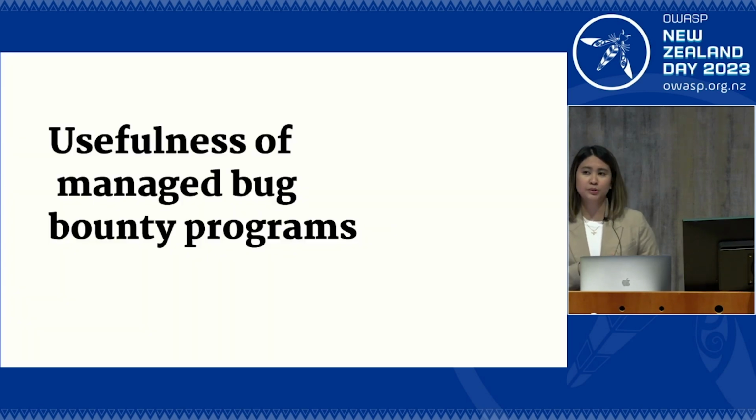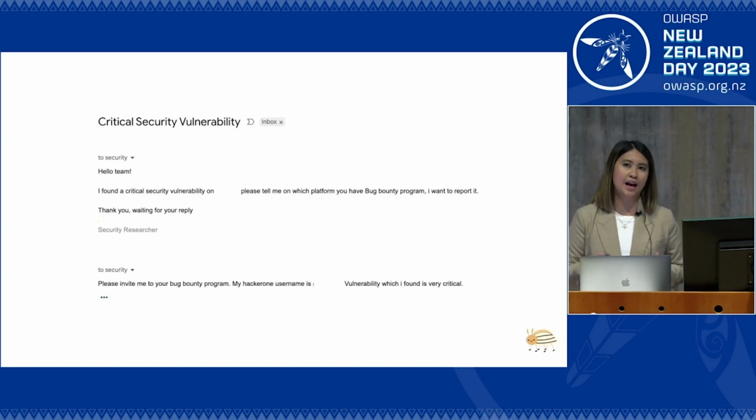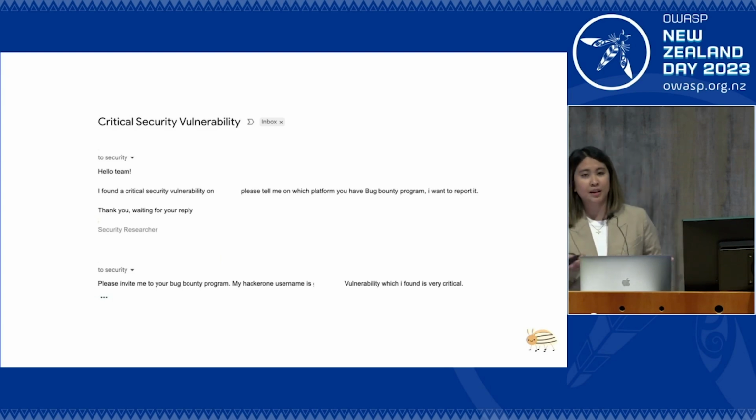And for the usefulness of having managed bug bounty programs, let's say we have received this email. You can probably see that the sender's intention is that he wants to make us aware that there is a security vulnerability that exists in our app. It could be potentially valid, it could be not, but someone out there wants us to make sure that we are aware of this. It could be potentially critical, and he wants us to know that this has to be mitigated. So how useful is having a managed bug bounty program in our case?